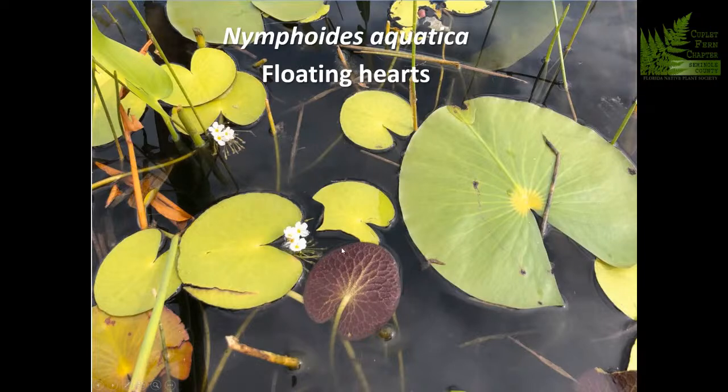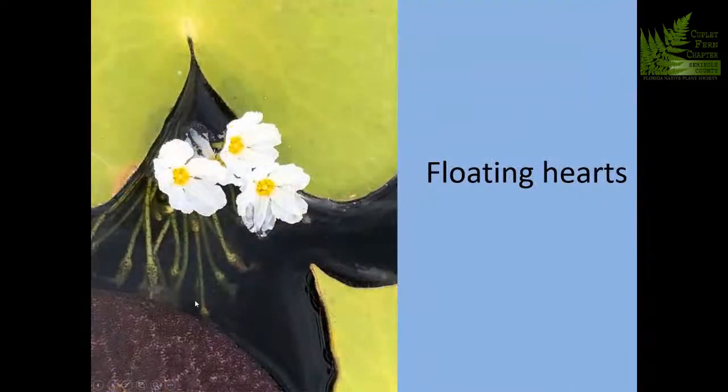And then the underside of the leaf is very rough. So this red underside of this leaf is real rough. These are our native floating hearts. They usually are a lighter green color than the Nymphaea, the water lily pads. And this is what that flower looks like up close. It's white flowers, and some of the exotic ones will have fringes on them, or they'll have yellow flowers. So if you have a fringe-free white flower with these little banana tubers, these are our Nymphoides aquatica floating hearts.